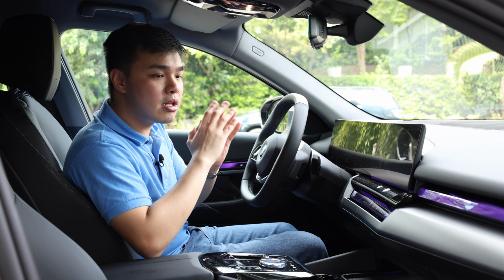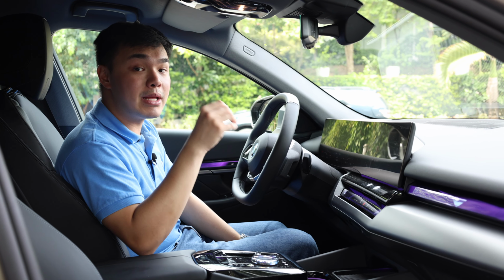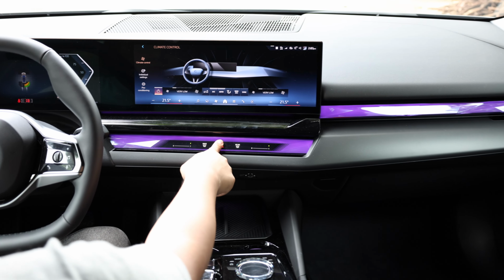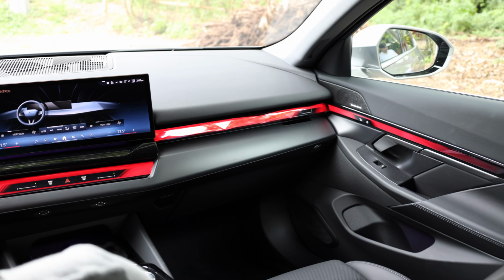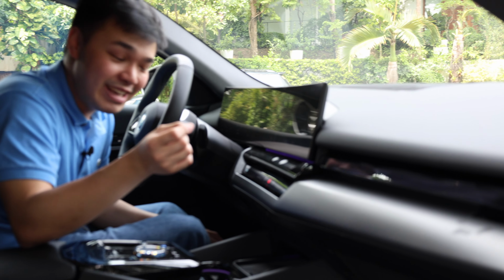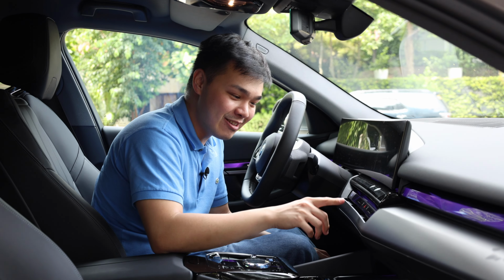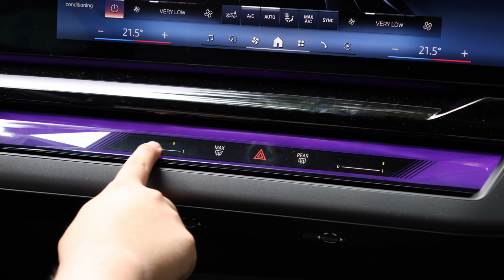Now, you also notice that there's a lot of these crystal effects in here. So this is pretty cool because this is where your ambient lighting shows up. And if, for example, you turn on your hazard switch, which by the way is also haptic, look at that. That is really cool looking. Is it gimmicky? Honestly so, but is it cool? Definitely so.